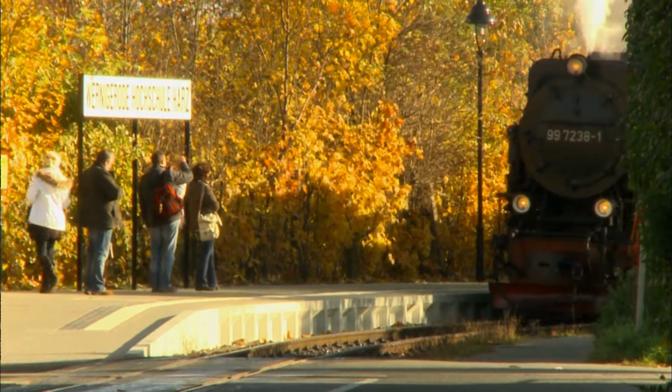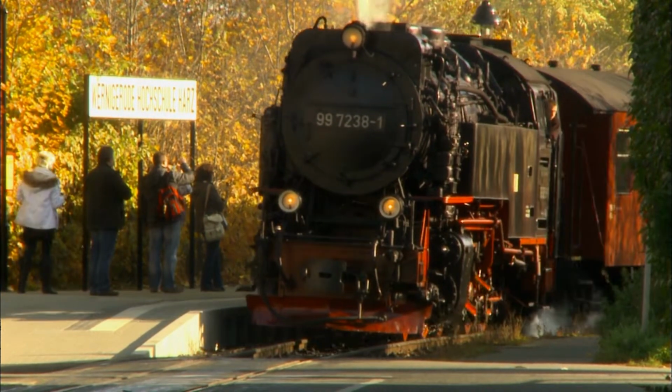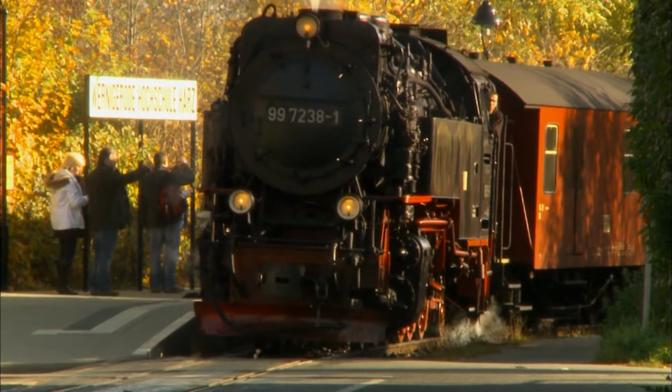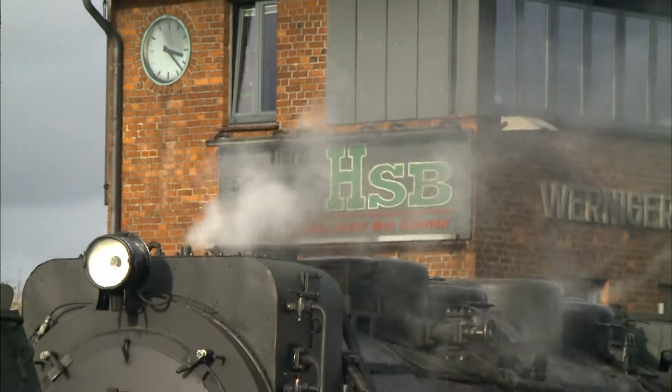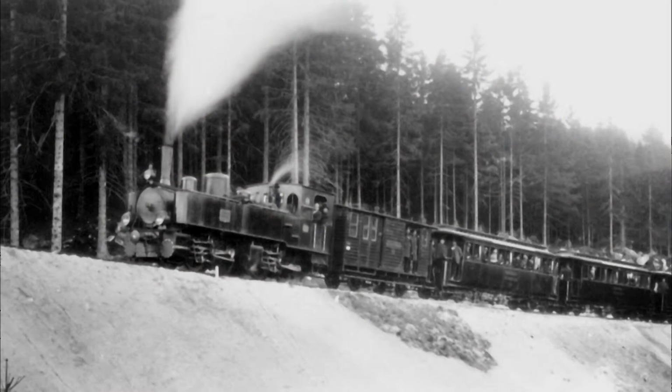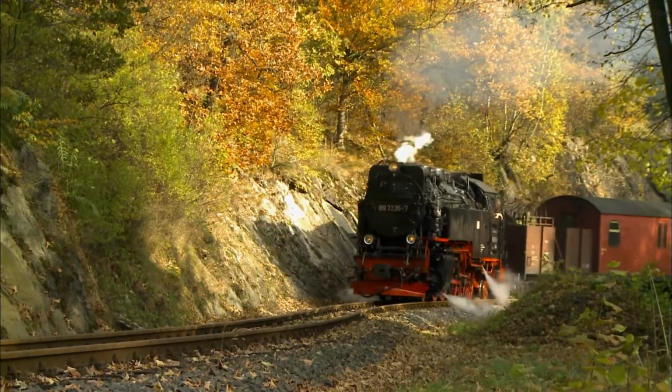But the big attraction here is a narrow gauge railway, one of the largest operating steam railway lines in Europe. This is the home of the Harzer Schmalspurbahn, or the Harz Narrow Gauge Railway. There are 3 rail lines that make up the 140-kilometer Harz system. Started in 1887, the Elke Valley Line is the oldest.